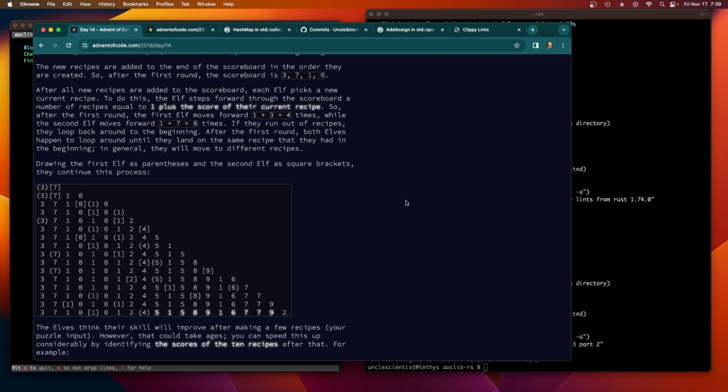After all new recipes are added to the scoreboard, each elf picks a new current recipe. To do this, the elf steps forward through the scoreboard a number of recipes equal to 1 plus the score of their current recipe. So after the first round, the first elf moves forward 1 plus 3 equals 4. This doesn't seem like the optimal way to find the best recipe, but let's keep going. 1 plus 3, because 3 was their original one, and we're adding 1 to it, so he steps forward 4 times, right? So I'm imagining they're going to loop. Second elf moves forward 8 times. If they run out of recipes, they loop back. Yeah, okay. After the first round, both elves happen to loop around until they land on the same recipe that they had in the beginning.